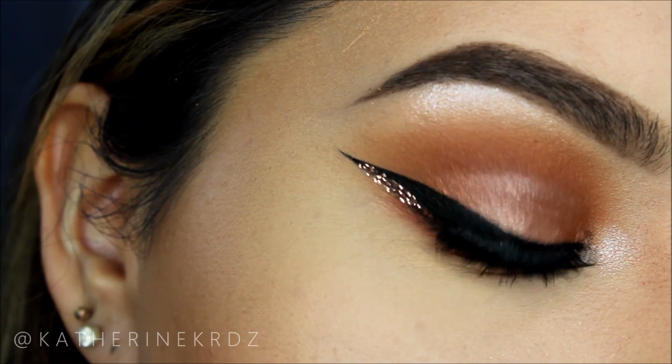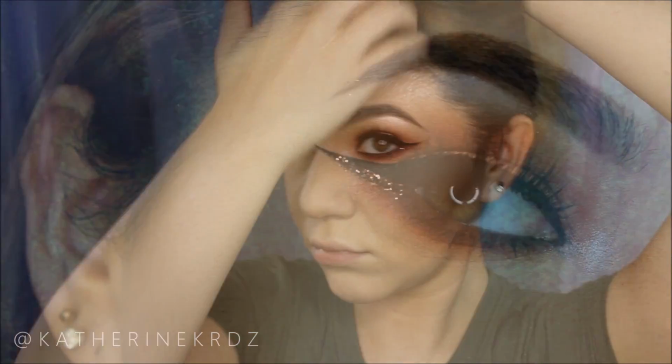Now moving on to the rest of the face. I am just making sure I push all my hair out of my face. It was one of those days, nothing was working with me with my hair and I was getting really annoyed. At that point, I think I just wanted to just pin it up, but you know, whatever.